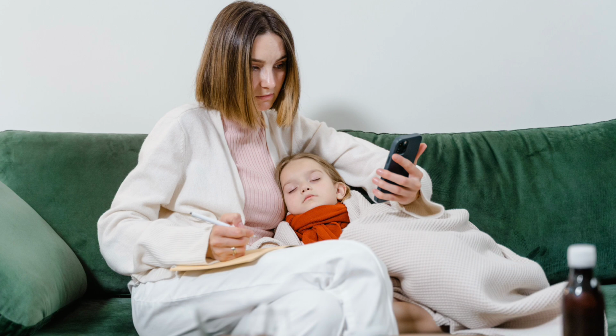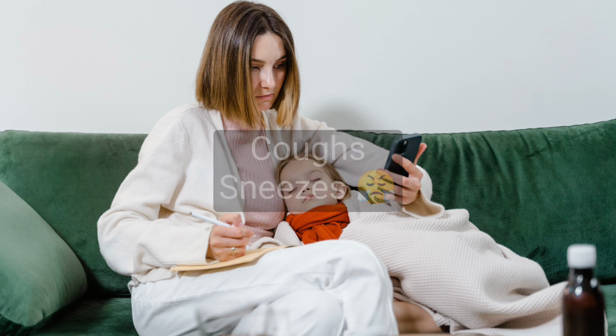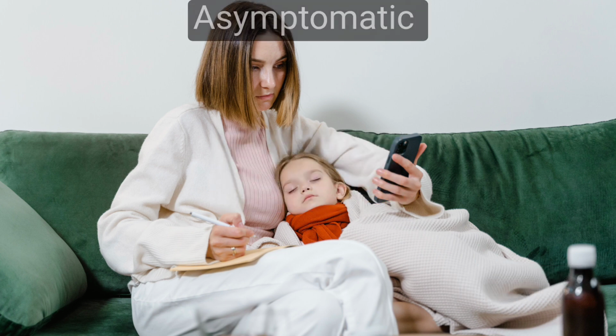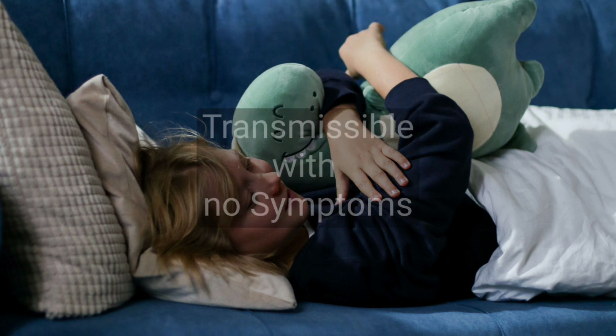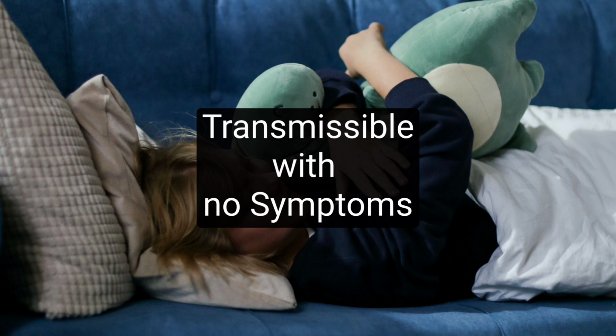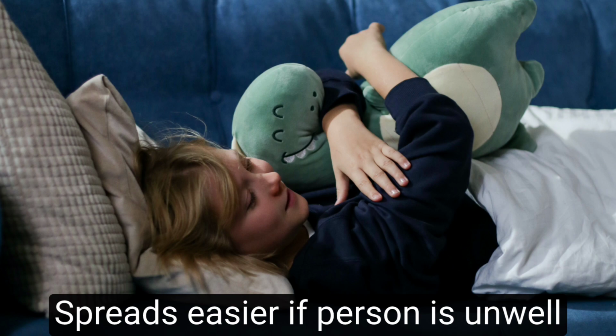Strep A is spread by close contact. It can be passed on through coughs and sneezes or from a wound. Some people may have the bacteria in their body without feeling unwell or showing any signs of infections. If you have no symptoms, you can still pass it on, but the risk of spread is much greater when a person is unwell.